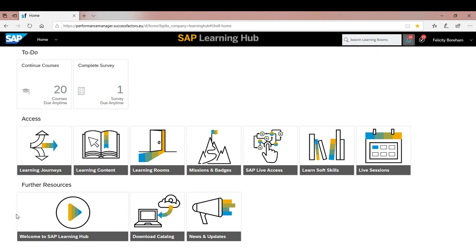So here are the different tiles you can gain access to. There's a total of 11. We have the learning journey, the learning content, the learning rooms, and missions and badges, which is just the gamification center to keep you involved in your learning. There's the SAP Live Access you can gain access to. There's learning soft skills. There's live sessions you can join. And also there's the Welcome to the SAP Learning Hub.